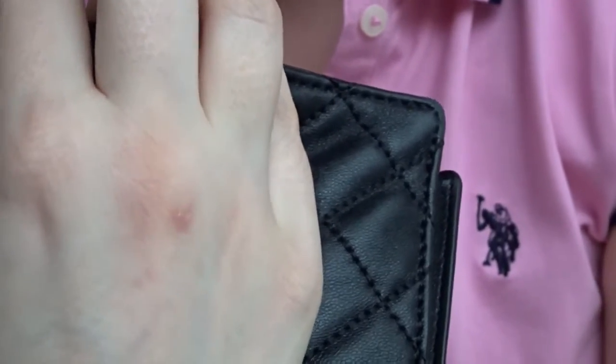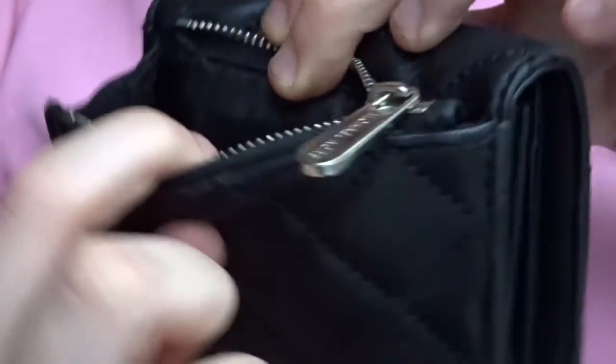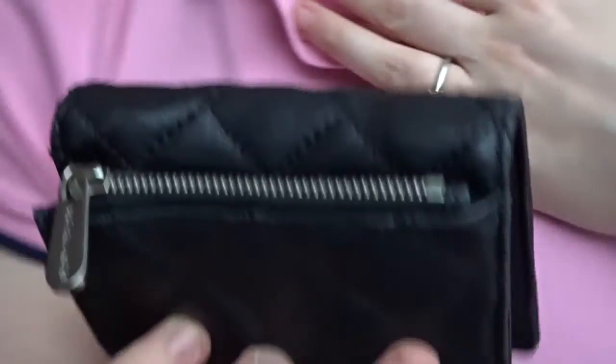And then you can open this bit, and that is where your cash can go. Hasn't got the same material inside as my other Michael Kors items. It's just got black MK. I don't know if you can see that because of the light. It's just got black MK written there. And then the back has the zip for your coins. So it's just got a few coins in there at the moment. I like that this bit opens up more so that you can actually get at your coins. The only thing is I do wish that it did the same there, just because of my OCD. I don't like the fact that one side is different to the other, but that's just my personal preference.